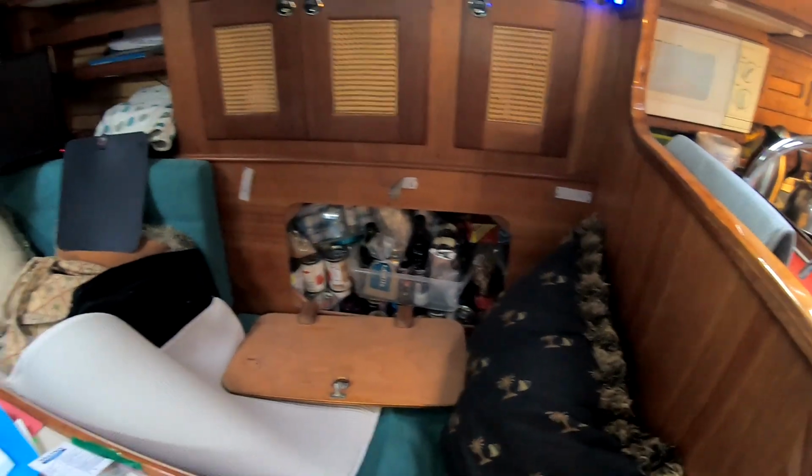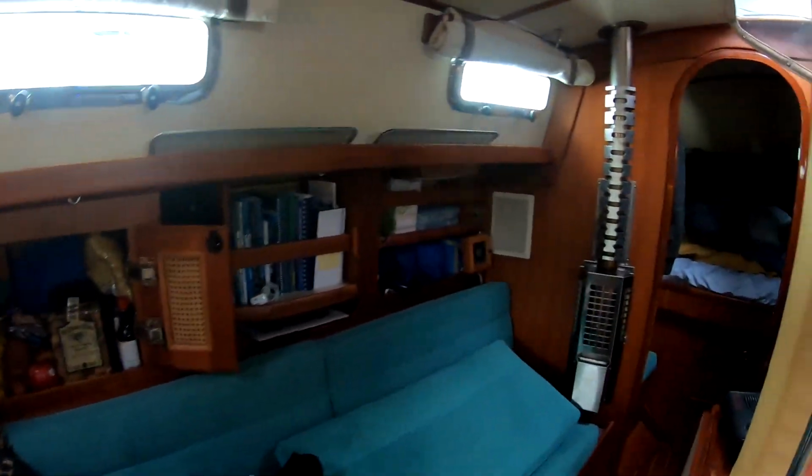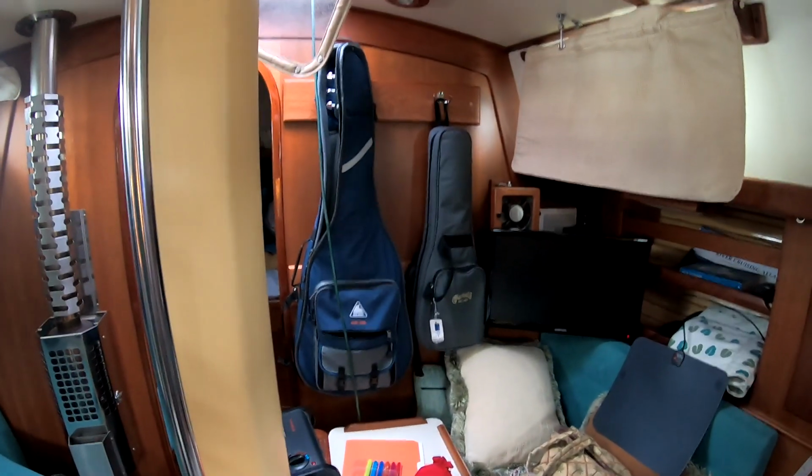There's lots of food in there, in the cupboards. Water's underneath the settee. More food. Made a mess putting stuff away, washing stuff. And got the most important things on the boat. Now I'm getting the guitar and the ukulele.